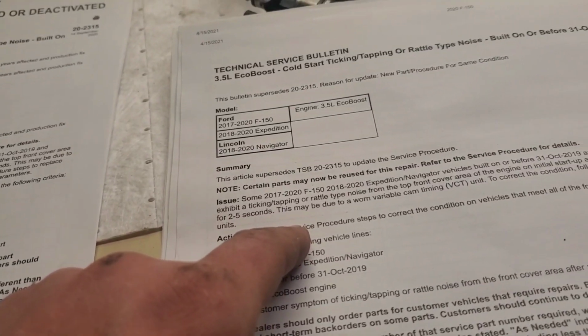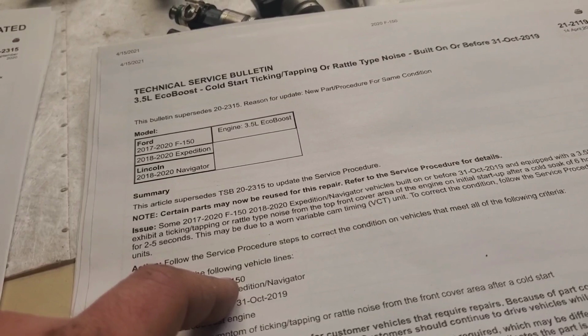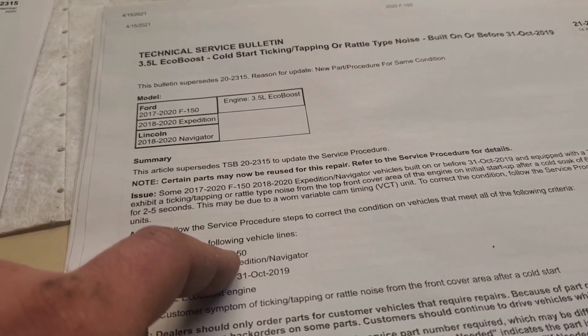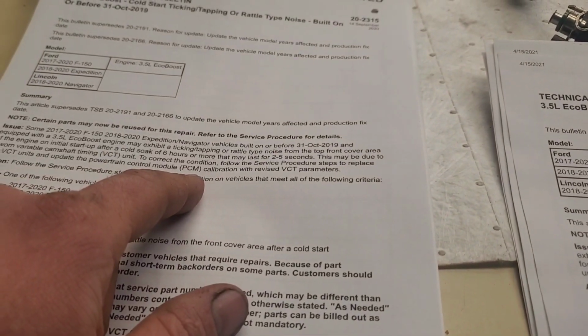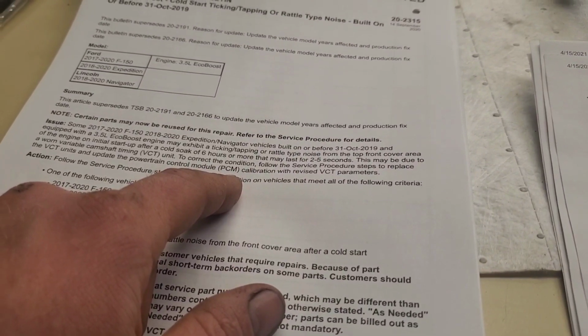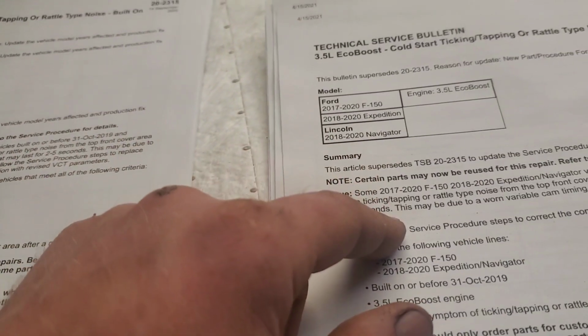To correct condition, follow service procedure. Replace the VCT units. Does not say anything about reprogramming the computer. So they took out here the calibration with revised VCT parameters. So they don't want that done anymore, but they want the stuff replaced.